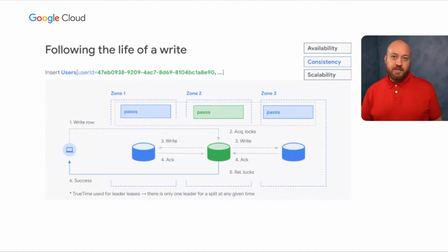When the leader receives the write, it acquires locks and generates a TrueTime commit timestamp. Then it sends the write to other nodes in the configuration. These nodes write the mutation to something like a durable transaction log and confirm the write to the leader. After a quorum of nodes approves the write, the leader tells the nodes to commit the data, it releases the locks and returns the success to the client. All of this usually happens within a few milliseconds.